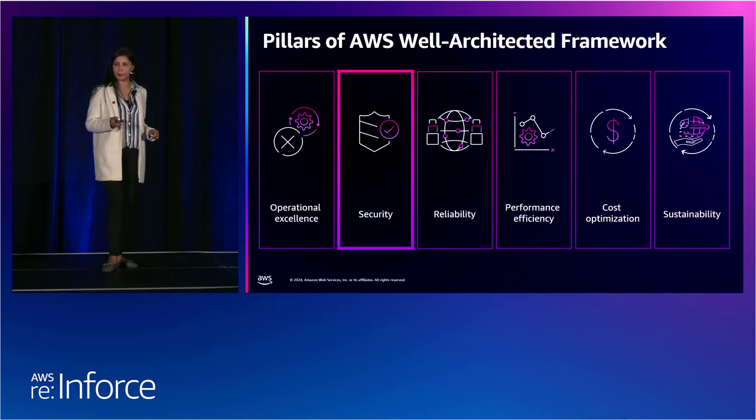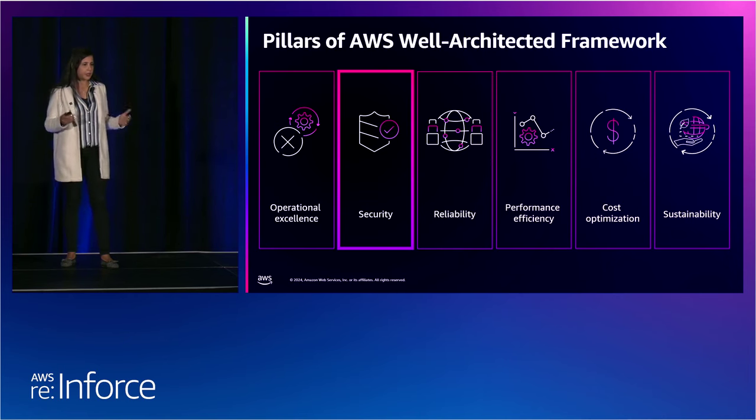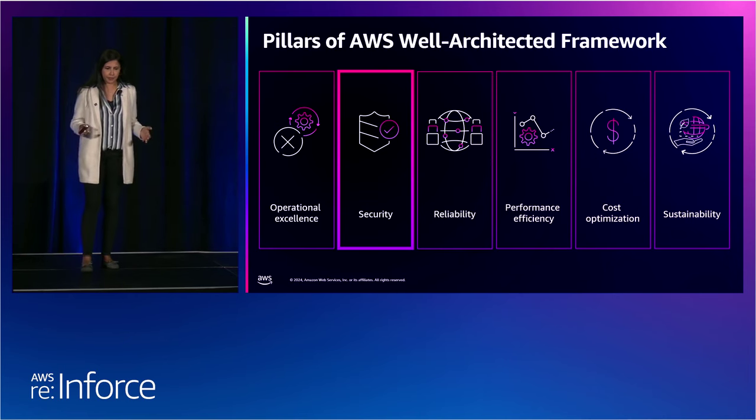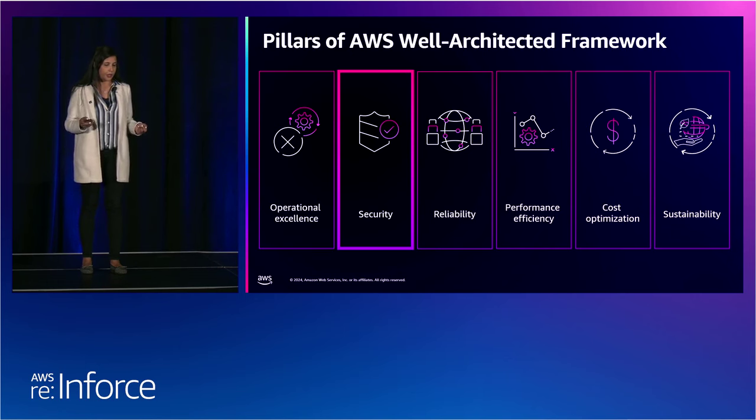So the security pillar focuses on increasing your security posture for your infrastructure and your services and your data using AWS services. Today, we're going to focus specifically on network security and how you can use design principles to be able to secure that network at scale.